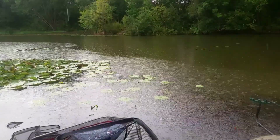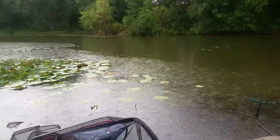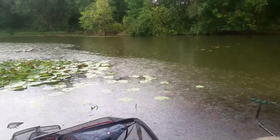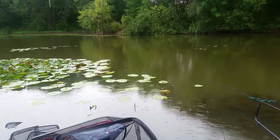There you go, as you can see, it's raining, chucking it down again. So it's going to carry on. See if we can catch some more fish. So we're sat here in the rain. Not managed to have a pike yet.